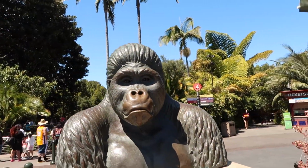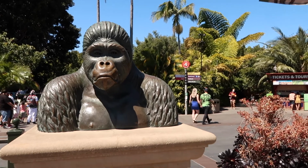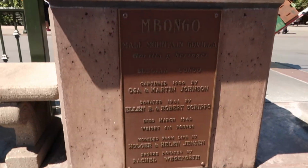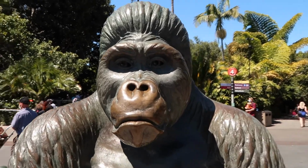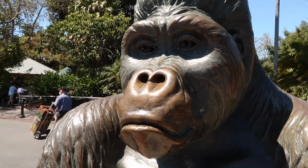This is Mbongo, Mountain Gorilla. There you go, this little plaque there. This is cool. Now, they have something very similar at the LA Zoo.